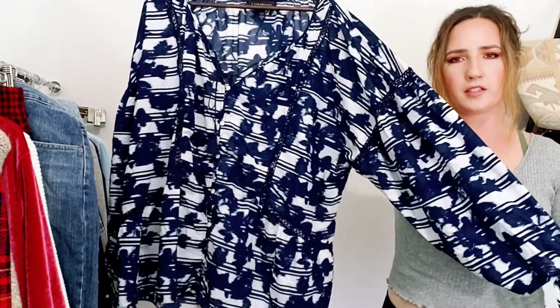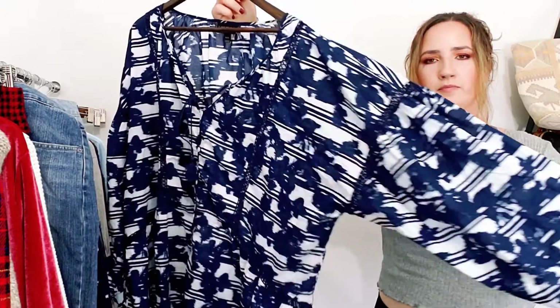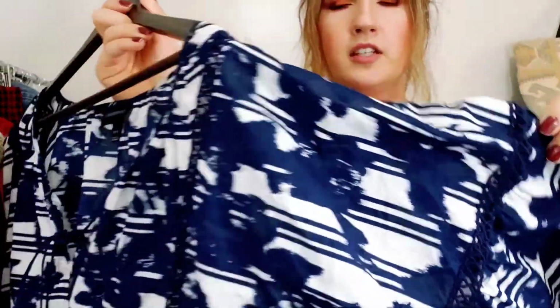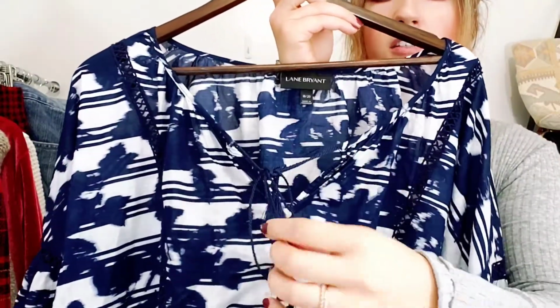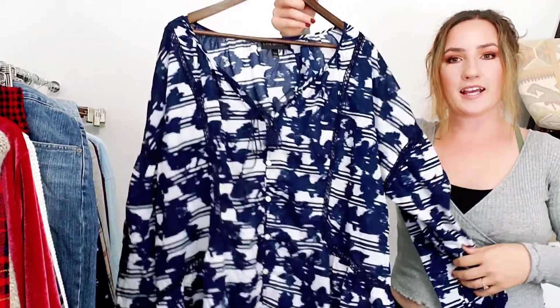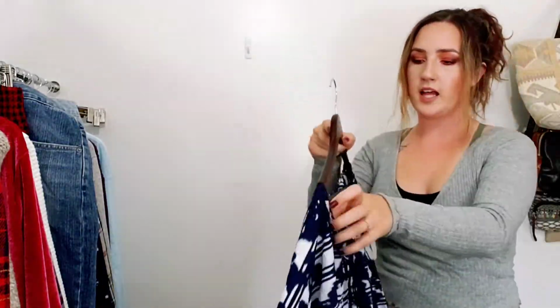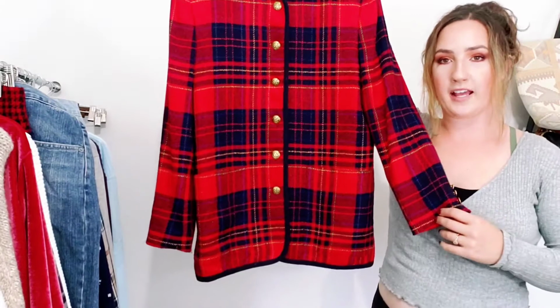I picked this one up because it's very modern with the peasant sleeve here, and it's got these like crochet cutout details throughout, which I think is really cool. A little tassel here, and all in all, I just really like the ikat print, and I think that this will do really well. I think this is also a good transition piece. That academia trend, I think that this falls under that category.